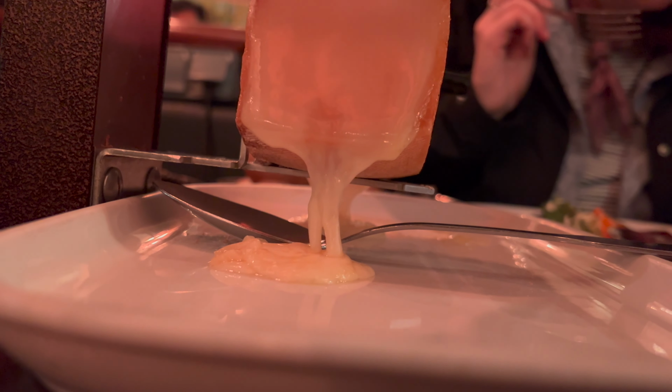But otherwise, the raclette was really good. It had that nice creaminess to it, a little bit salty. But I thought all in all, it was a good experience. The spot is cozy. It's nice on a rainy night. It got really busy in there. I feel like it's very popular. Yeah, it was a good experience for sure.